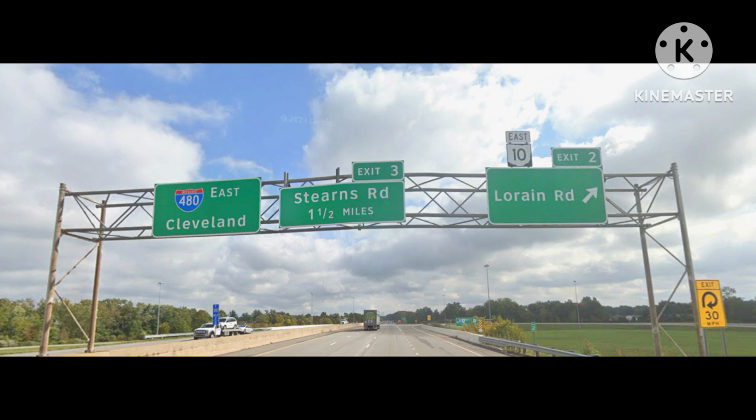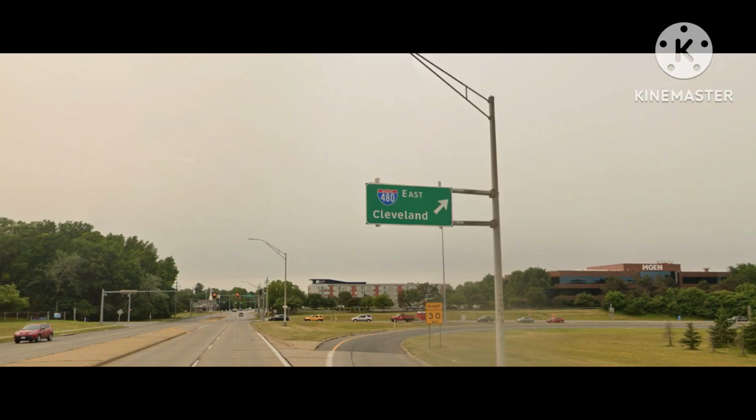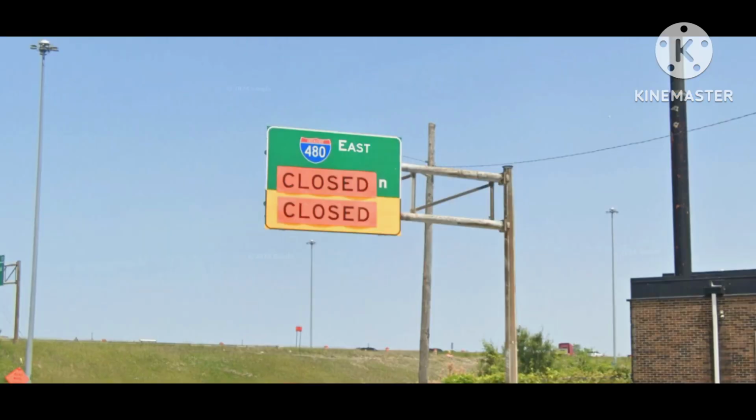And we get our first exits, and we're on 480 east for Cleveland, which is the correct choice. And we see this applies to the interchanges. We get 480 east still for Cleveland. Looking at another interchange, we're still staying true to it. We have 480 east for Cleveland, which is still the correct choice. We meet I-71 for Cleveland and Columbus. So now that we have our Cleveland exit, we're now on 480 east for Youngstown. Good. And you see on 71, we do get 480 east for Youngstown. So that's still good.